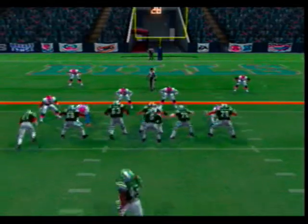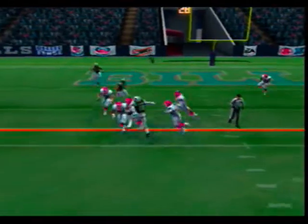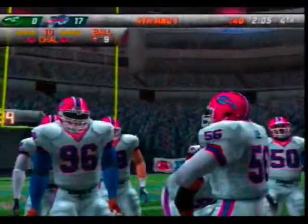Get it started. Ross, the lone back, with the throw, and the catch is made. Marsh comes up to make the play. Number 88 was stopped short of making the first down on that reception.